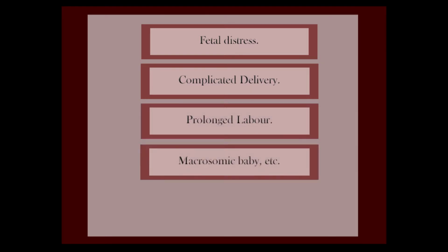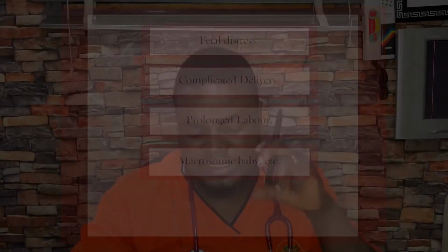An episiotomy is needed in times of fetal distress, complicated birth, a long pushing stage of labor, a very large baby, what we call a macrosomic baby, or a preterm baby. The list goes on and on. But note this, that this episiotomy is only useful after the baby's head has passed the pelvic brim. That's the bony brim. If the baby's head is not even going through the bony brim at all, I don't even think you should waste your time with an episiotomy.